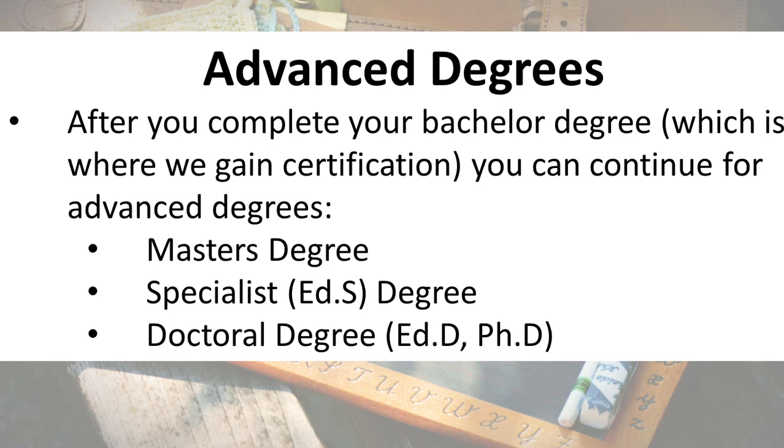And then, of course, the last degree that you can get is a doctoral degree, which can be an educational doctorate or a philosophy doctorate. So that's the process in which you can get advanced degrees if you like. But remember, a bachelor's degree is all that is required to be a teacher.